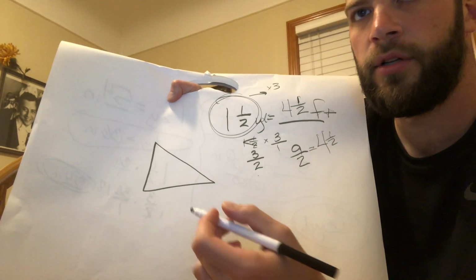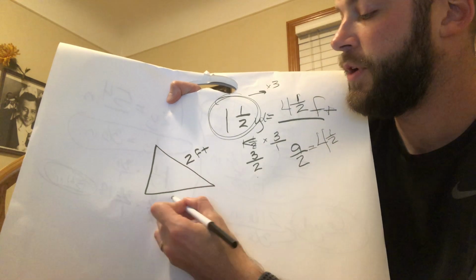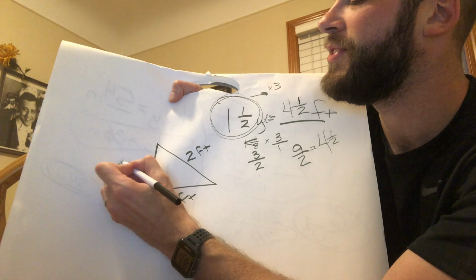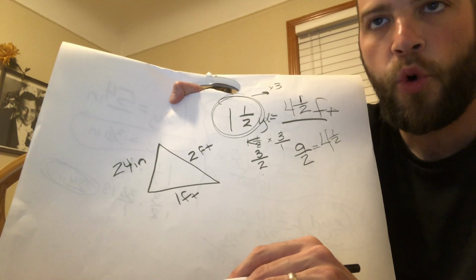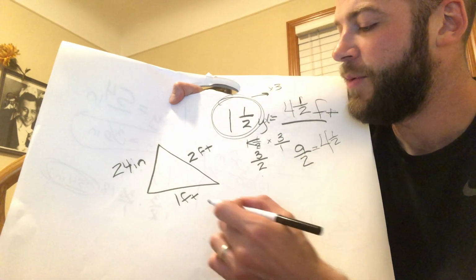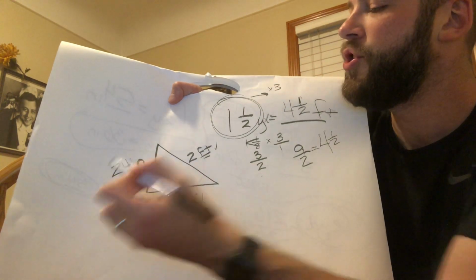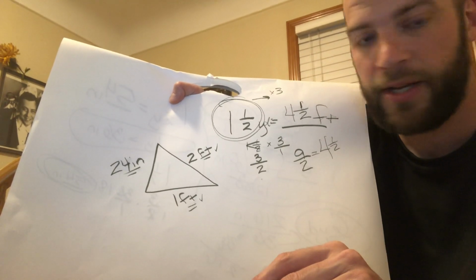Now, last but not least, we have a triangle. We have 2 feet here. We have 1 foot here. We have 24 inches here. Now, question is, what is the perimeter in feet? Well, we got feet there, that's good. We got feet there, that's good. We got, you loser, you're not feet. Why are you not feet? We can turn you into feet.